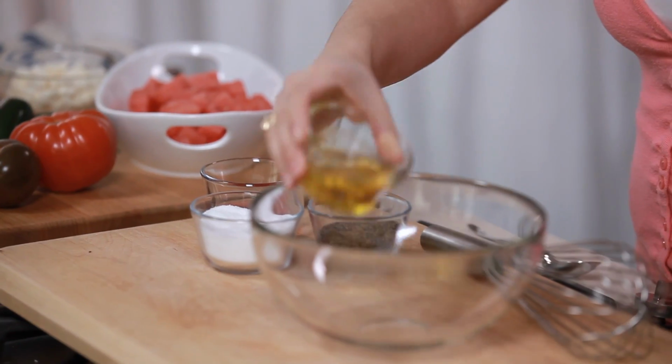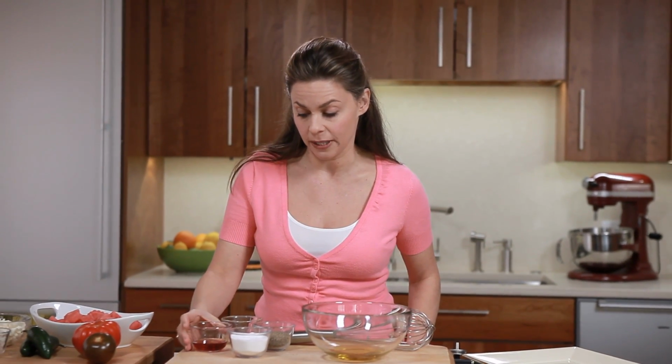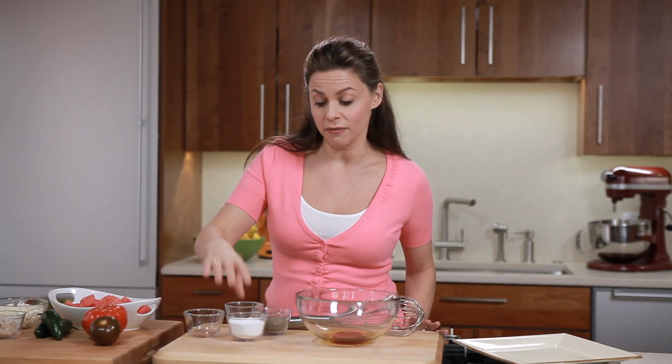I have some extra virgin olive oil, and I love to use that as the base because that always has the good kind of fat, mono and polyunsaturated. And we know that that's the kind of fat that doesn't harm our cholesterol. Next, I'm adding some red wine vinegar, and that adds a lot of tang to this. You can also use sherry vinegar if you like.